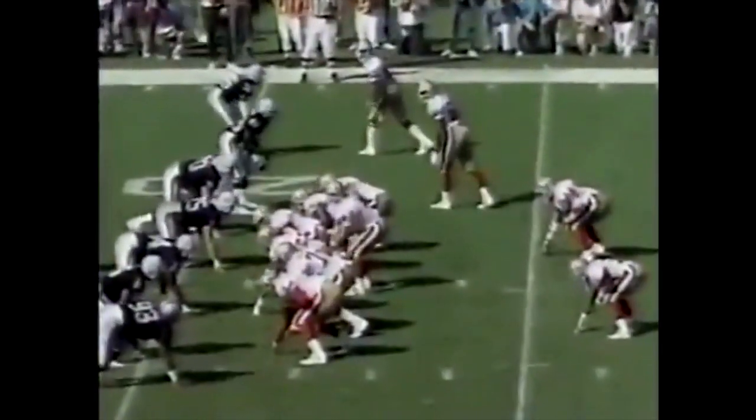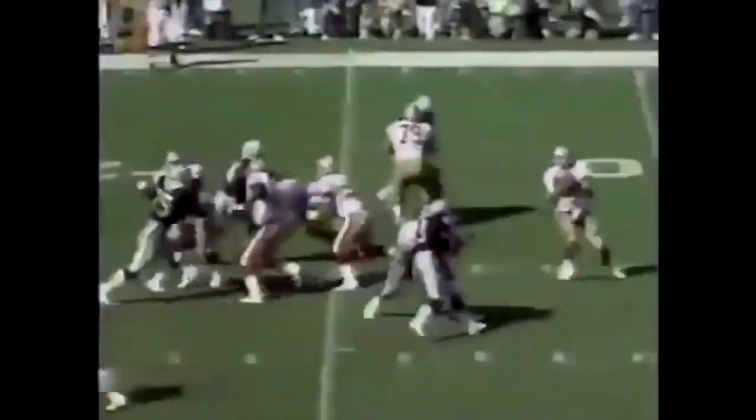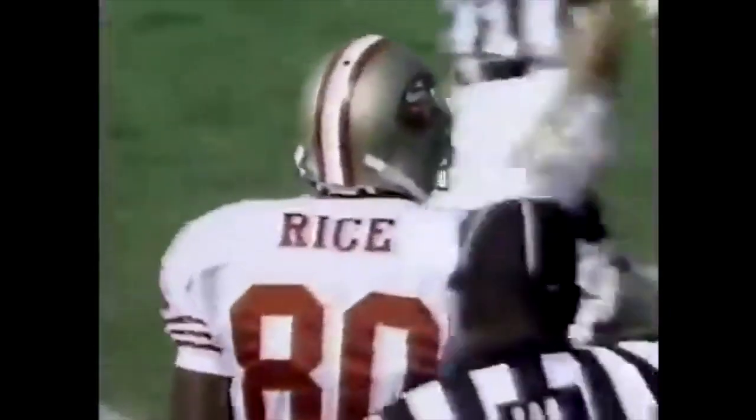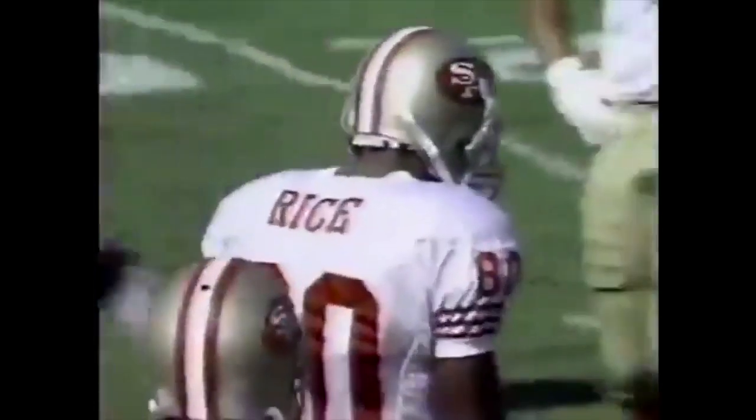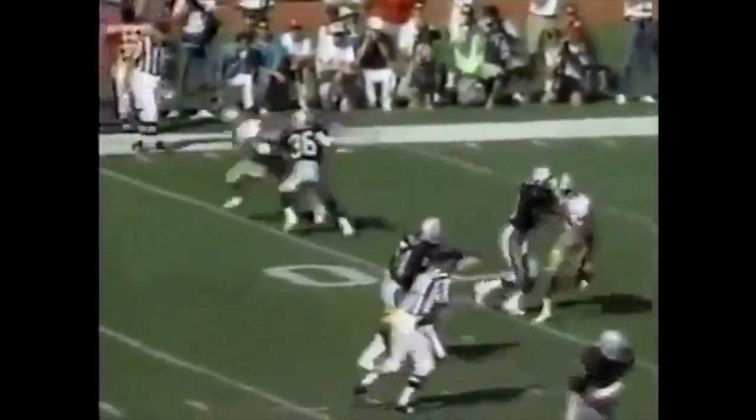In the slot to the right this time. Young back to throw. Again, Townsend close by. Pass caught by Rice. That's when he is so dangerous. Get him the ball, and then he is a wonderful runner. Well, everyone says that, Jerry Rice is going to catch his passes, but what you have to do is tackle him after he catches it.